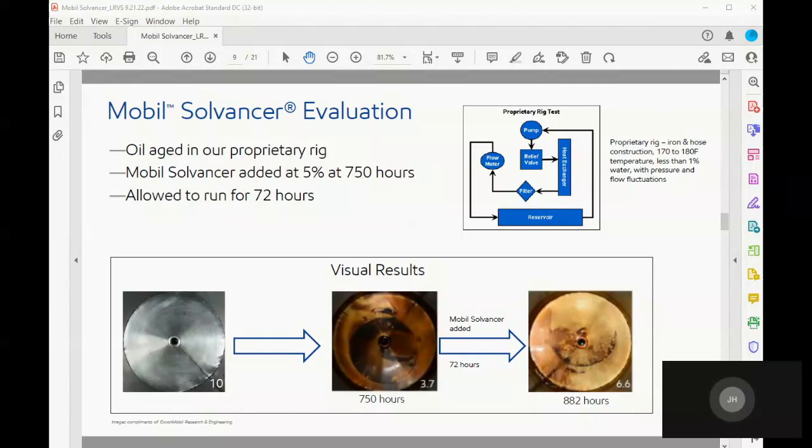Now, we see Mobil system cleaner really helping on the soft deposits that are not what we would call a hot deposit. The hot deposit needs a little bit of agitation that is often brought to you by a moving bearing.